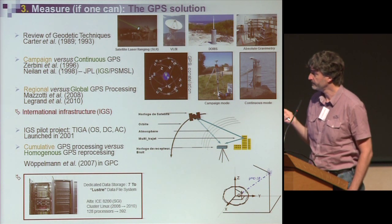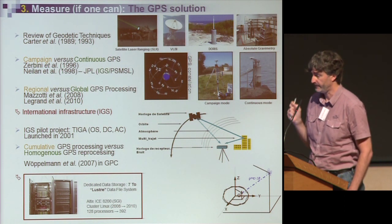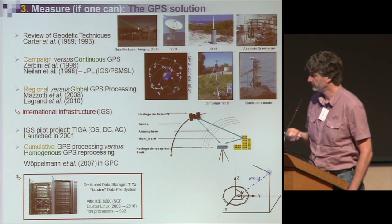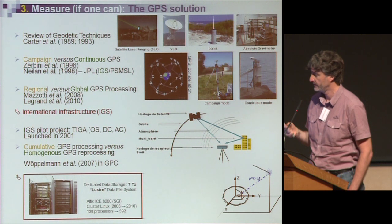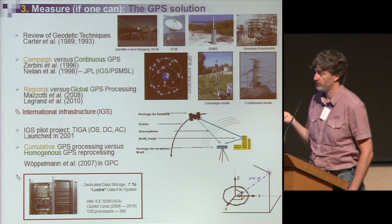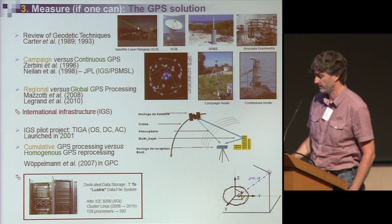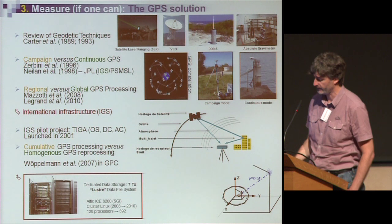The other key issue is that the data has to be analyzed in a homogeneous way. That is, with the same models, the same analysis strategy, the same corrections. If there is any change in a model or a correction, all the data has to be reanalyzed to achieve these challenging vertical velocities that we are aiming at here. So it needs considerable computing capabilities.